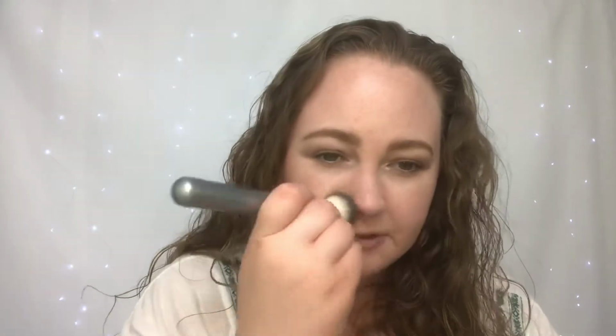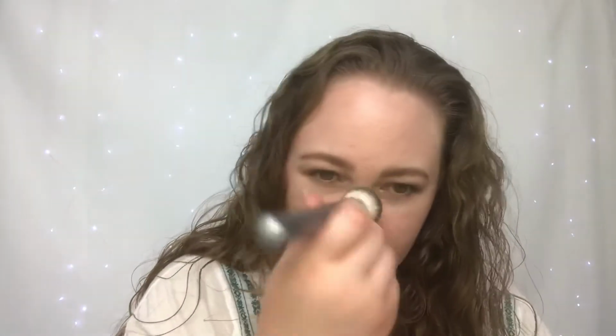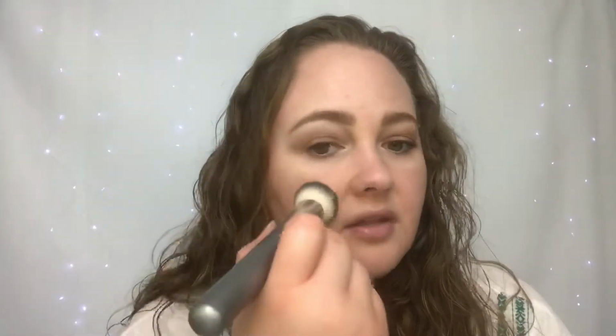You can just see the coverage starting to appear. Like I said, this one is buildable coverage too. And just like the Maybelline one, it can get a little bit powdery or cakey looking if you do not apply your skincare and everything first. You have to make sure your skincare is on and hydrated and all that. This one does kick up a lot more dusty type powder when you're applying it than the Maybelline. This one is a little bit cheaper though than the Maybelline.